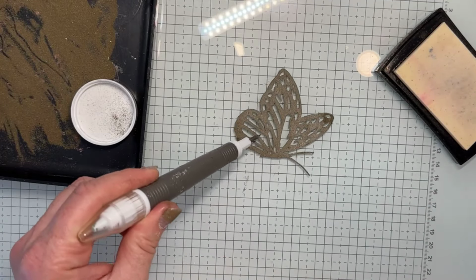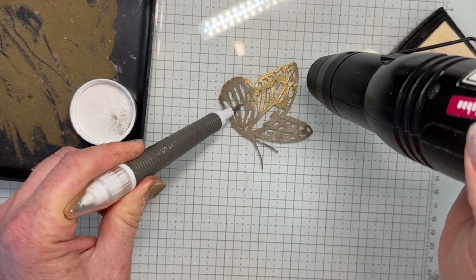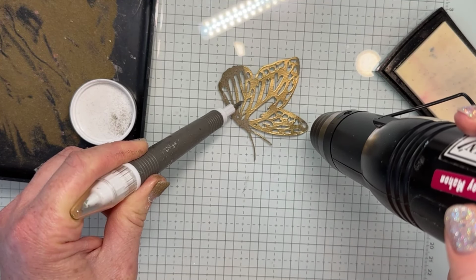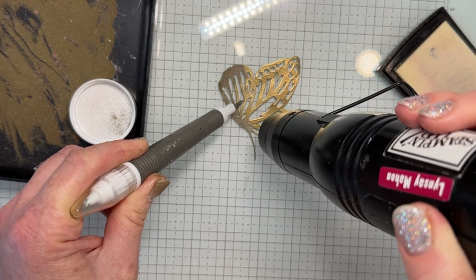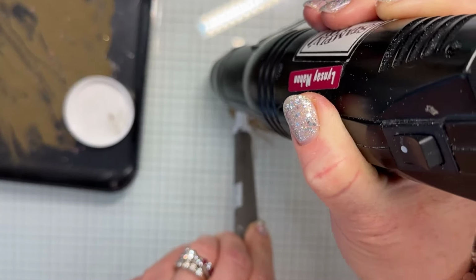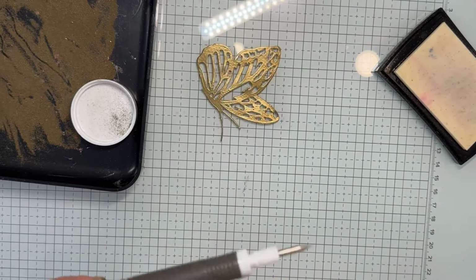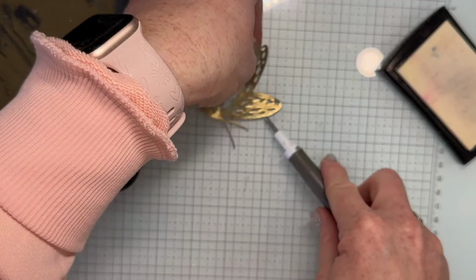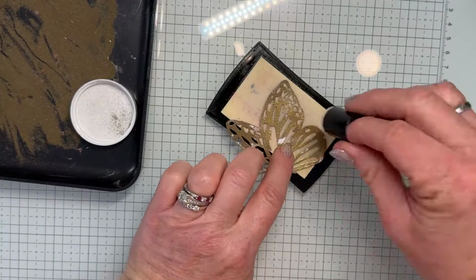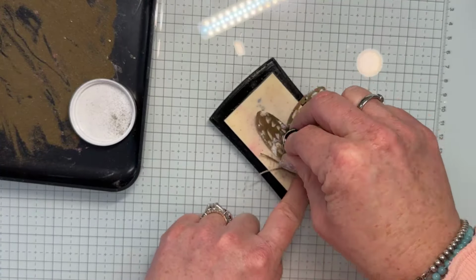And then we'll give this a blast with the heat. Ooh, look at that, you guys. So cool. Okay, and we're gonna hit it one more time. Just give it a sec because it's a little warm. It's gonna smush into your ink pad otherwise. Okay, so one more time. See how the back gets embossed too? We don't care. It's okay. It's just like a little secret that you know is back there.